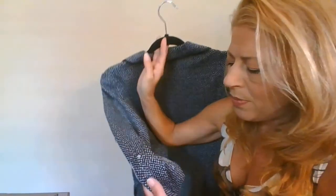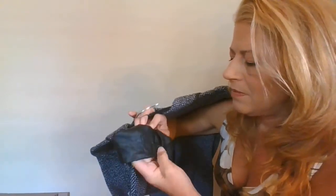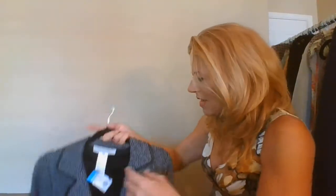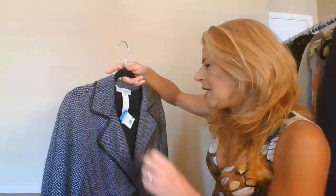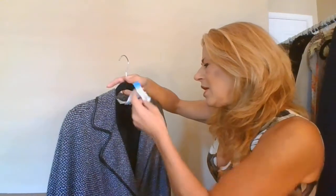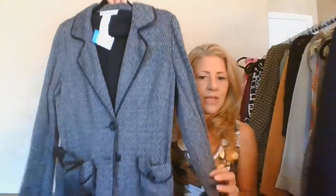There are a few pulls through here, so I will remove those and clean it up. It's 100%. Also, it has that faux leather cuff detailing. I should look because maybe it's not faux leather. Do we have acrylic, polyester? Oh, it is wool, spandex, nylon, polyurethane. So no, it is faux leather detailing, but it does have a wool blend to it. So I'm sending this piece in.